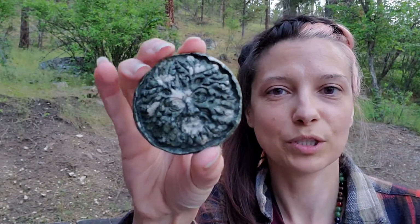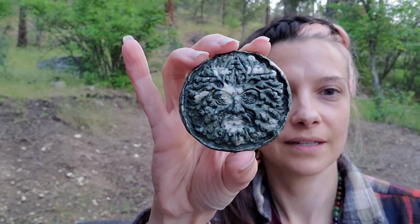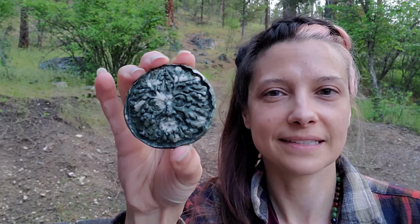My Priscilla Bluestone Green Man, had to bring him. The wisdom and peace that this has in it. I feel like most of these crystals, I'm trying to calm myself down and bring myself peace.